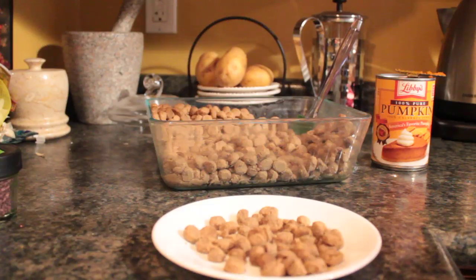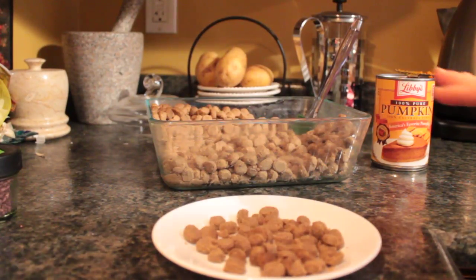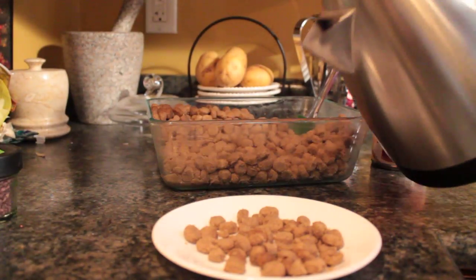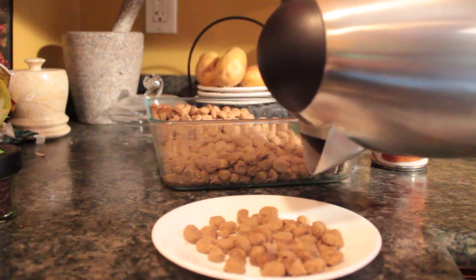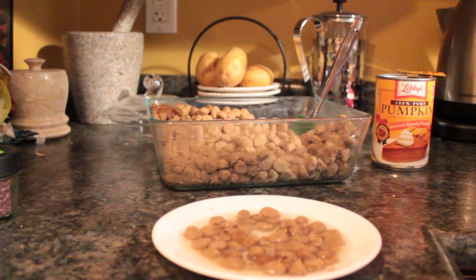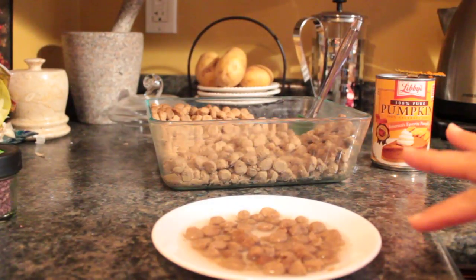Now, if you're incorporating the food at 4 to 5 weeks of age for the very first time, what we do is put this on a plate. I have an electric tea kettle, which I absolutely love. It warms up the water in a minute and makes my life much easier. Let it sit for about a minute.